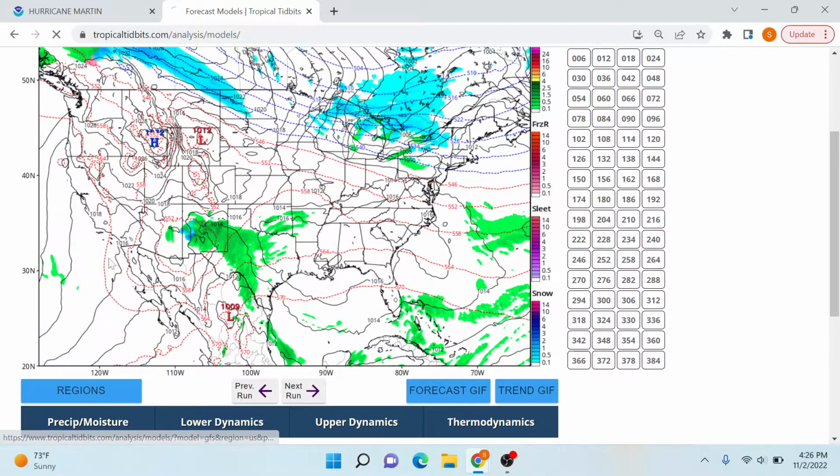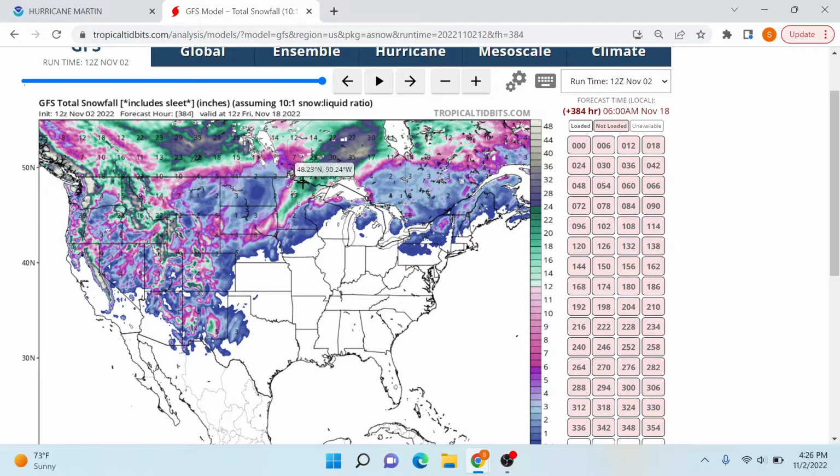So we take a look at the total snowfall for the whole United States. Take this with a grain of salt, but overall the West, widespread 3 to 5 feet of snow in the mountains, 2 to 4 feet of snow at higher elevations. Colorado will get a lot. Utah, Wyoming, the Great Lakes. The Rocky Mountains. Cascade gonna get hit hard.